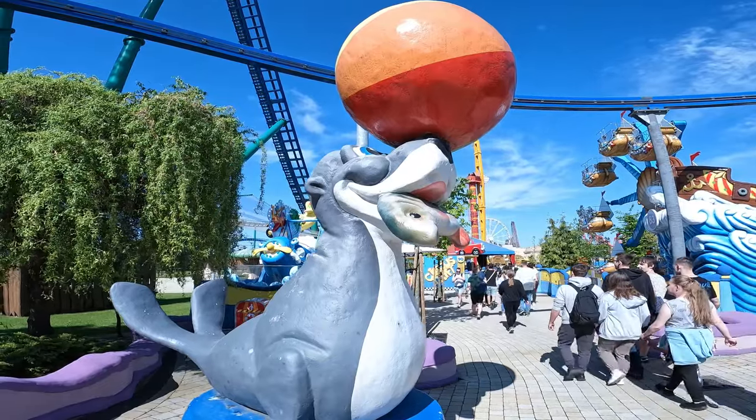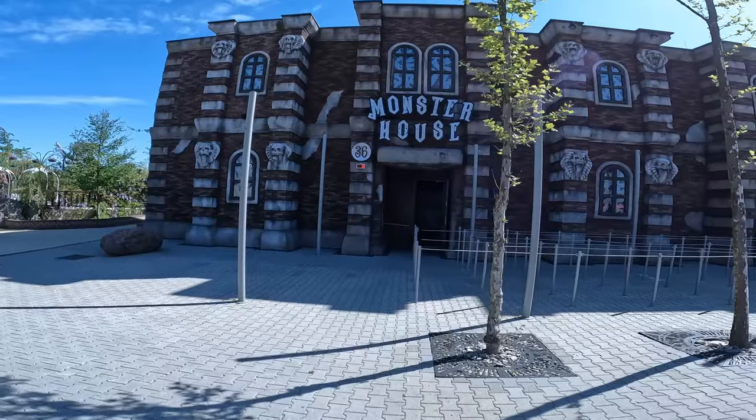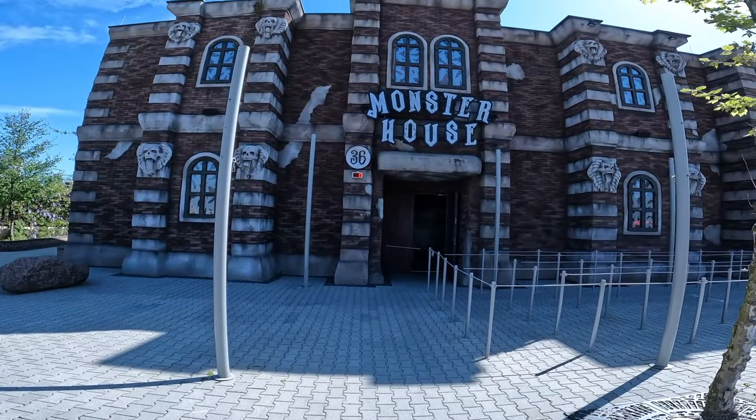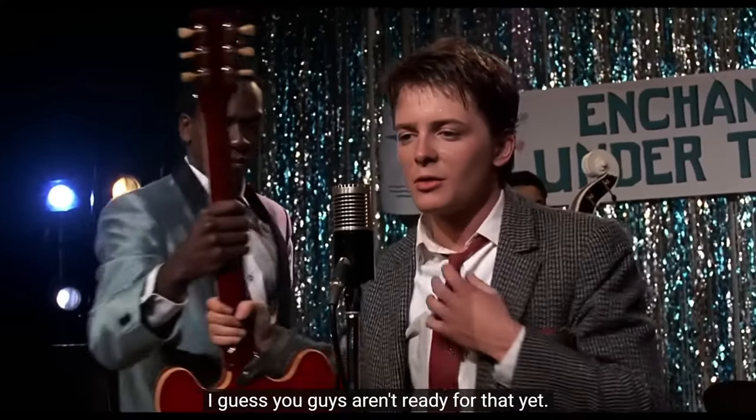Does Energylandia get your seal of approval? So a big part of today's visit will be getting on Monster House as well, but it's a ride of such overwhelming quality that I'm going to leave that until later. I just don't think you're quite ready for it yet. Guess you guys aren't ready for that yet.